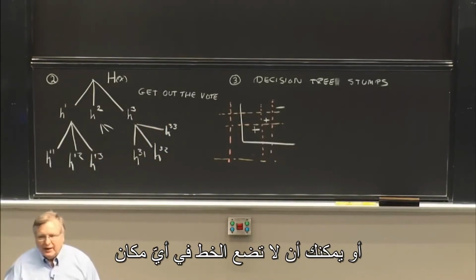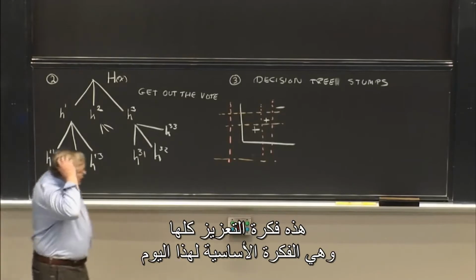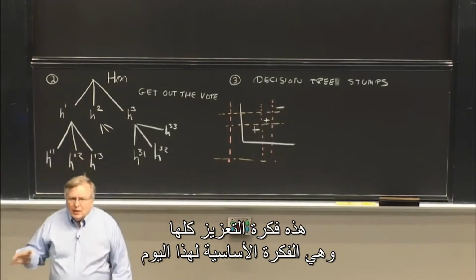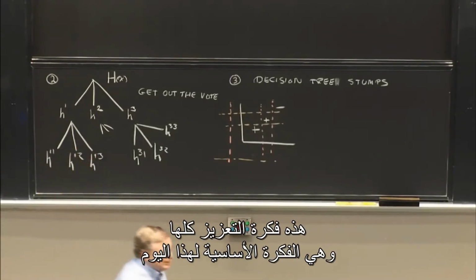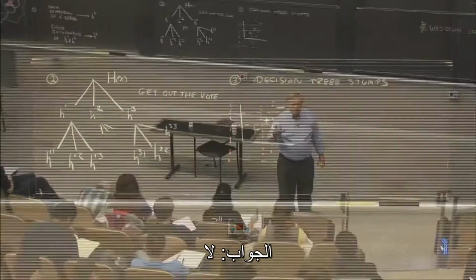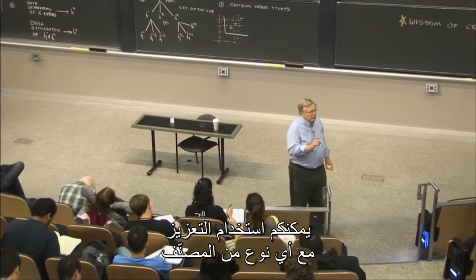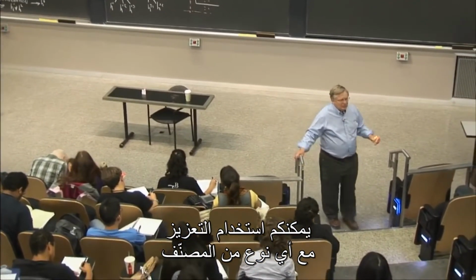Or you don't have to put the line anywhere. It's just an extra test in addition to ones you put between the samples. So does this whole idea of boosting, the main idea of the day, depend on using decision tree stumps? The answer is no. Do not be confused. You can use boosting with any kind of classifier.